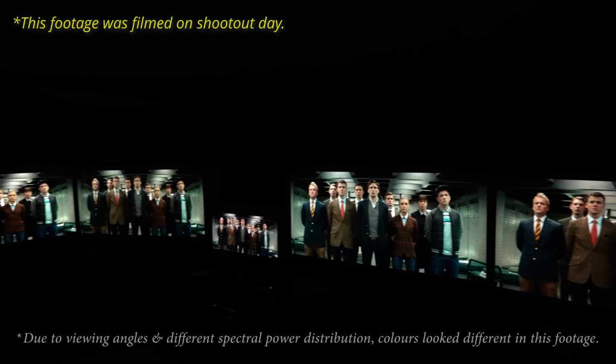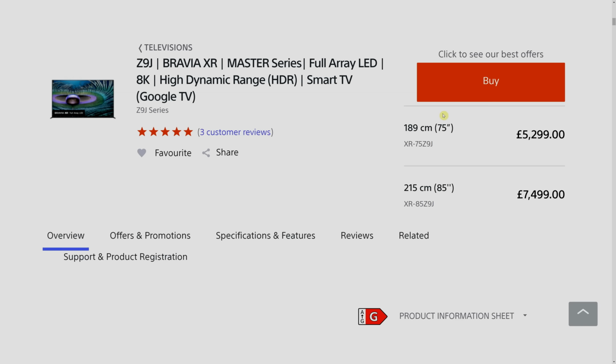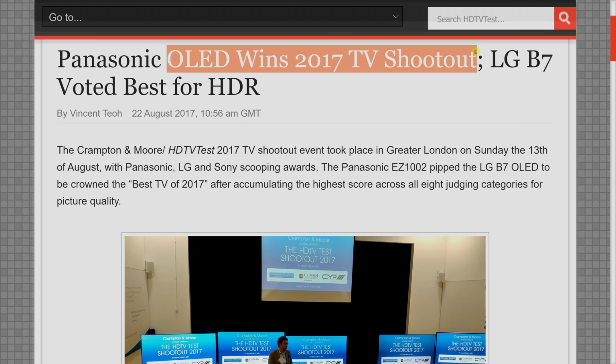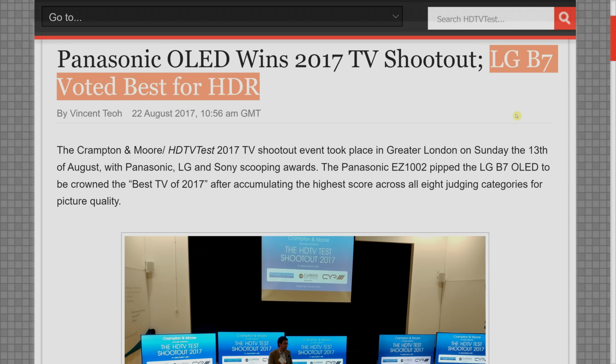Due to space constraints, we only had room for 55-inch TVs plus the mastering monitor, and the Z9J 8K TV is only available in 75-inch and 85-inch sizes. Furthermore, even the mighty Sony ZD9 or Z9D failed to make a dent against OLEDs back in our 2017 TV shootout, so it's extremely unlikely that a transmissive display can suddenly beat a self-emissive OLED this year.